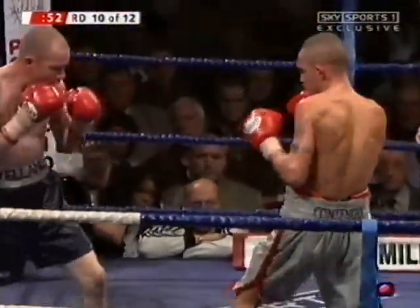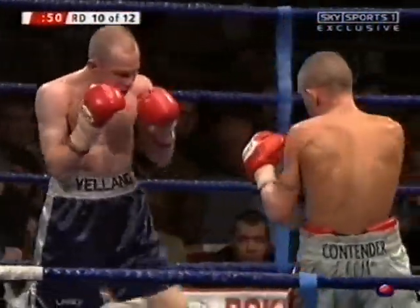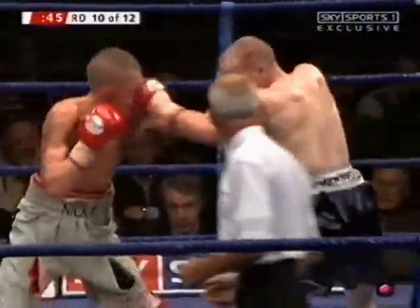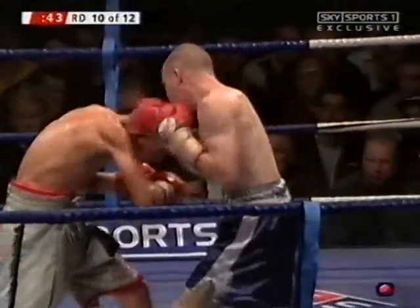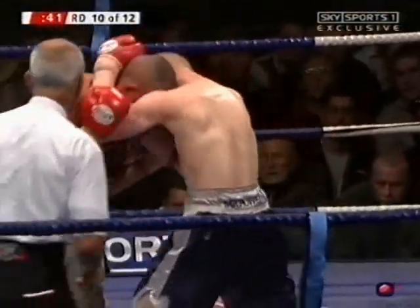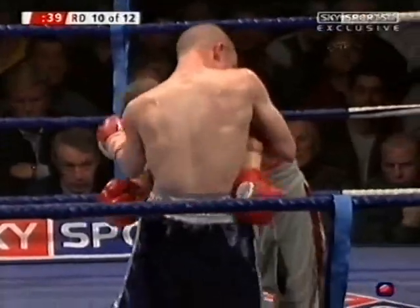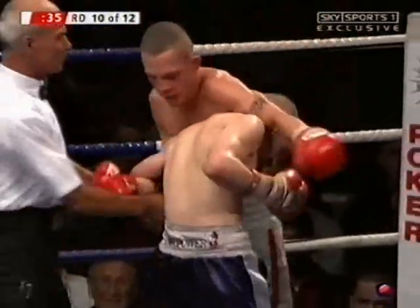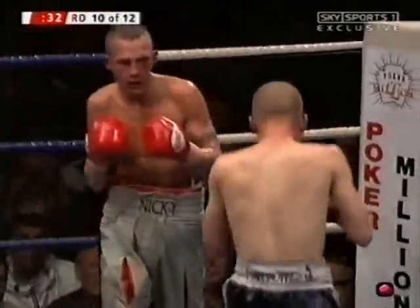This is a tough round here. It's been a tough fight for both men. It's been a good contest, a decent British title fight. Those who say the division's so weak, as Nicky Booth lands a terrific right hook. Well, it may be weak, but if they're good matches, we'll have more of them.